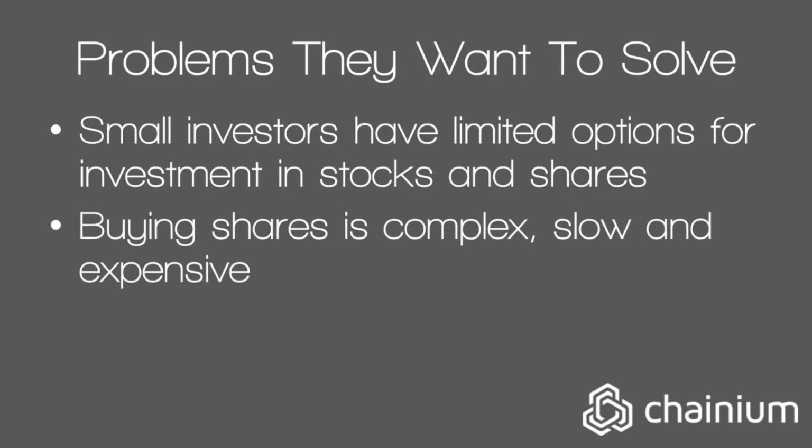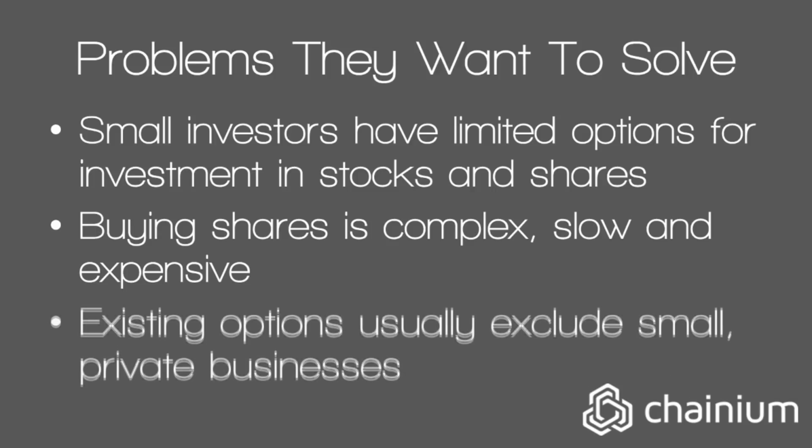But not only that, buying shares is complex, slow and expensive. Again, you've got to go through a middleman, a broker. It's complex. A lot of people don't understand the stock market. It's a complex process. It's also slow, and again, it is expensive. You always have to pay for everything that you do.